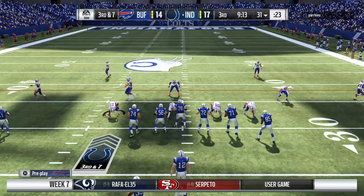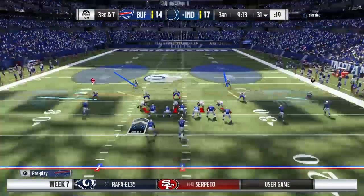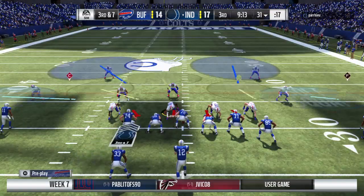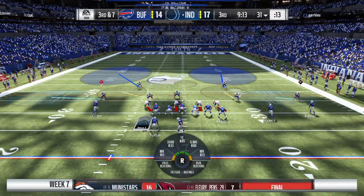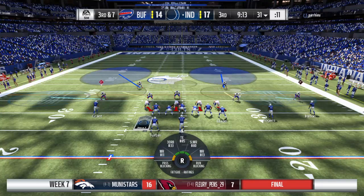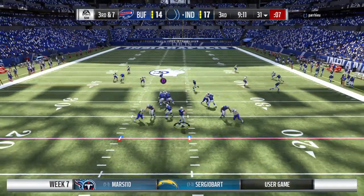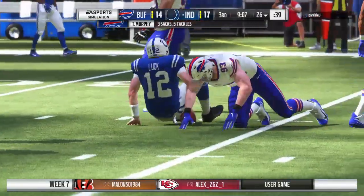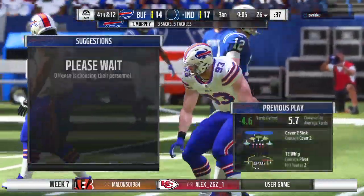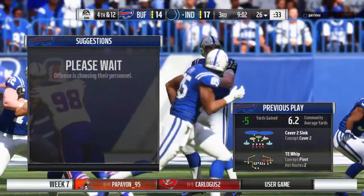The Colts on third down, 0 for 3 to this point. They could use a conversion. This is 3rd and 7. From the gun, here's Love. And the Bills are going to get him as he goes down. Trent Murphy in there to drop him for his 11th sack of the year.